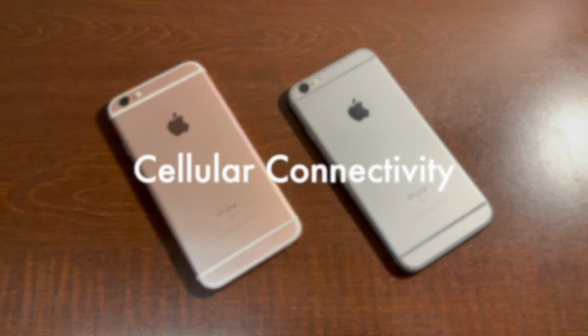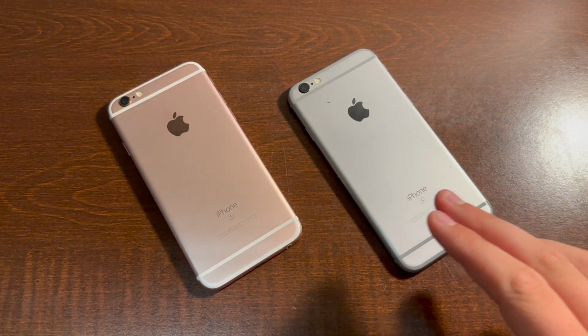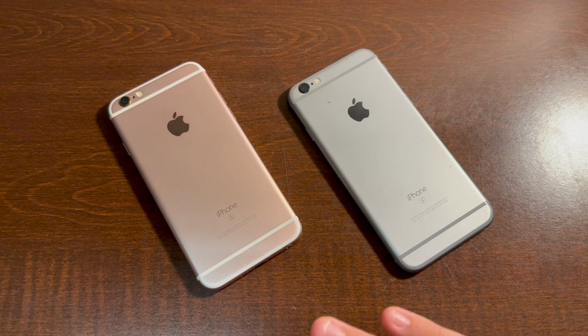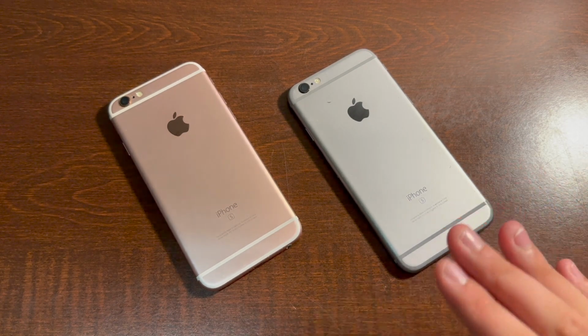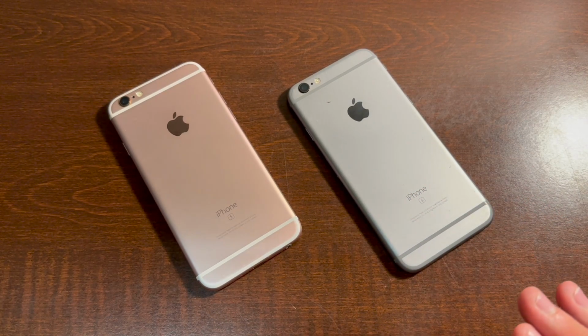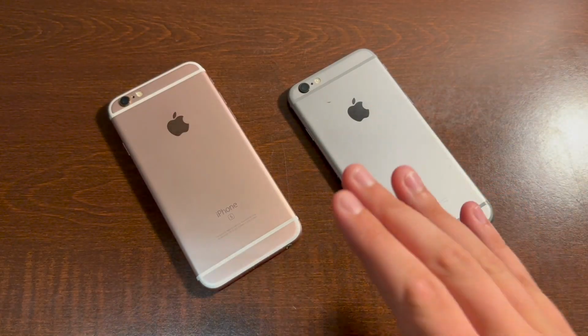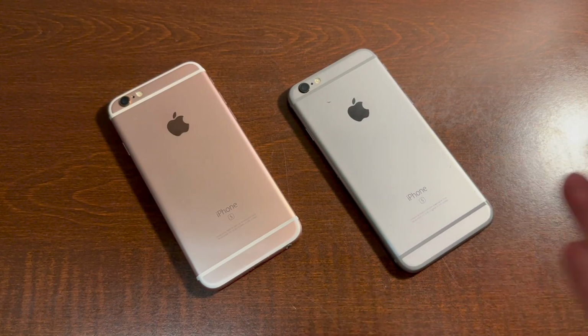Speaking of speed, how's the cellular connectivity? Well, the iPhone 6s does not support 5G, but still works great on LTE networks. The iPhone 6s is still supported by all US carriers as of making this video, as it was not dropped during the big 3G shutdown. That only included the iPhone 5 and older. And one more thing that I would like to add, the iPhone 6s comes with everyone's favorite feature, the headphone jack. That's something you wouldn't see if you, say, bought an iPhone 7, 1 year newer.